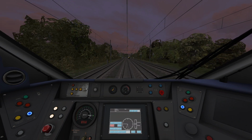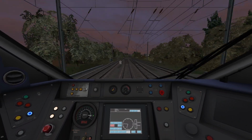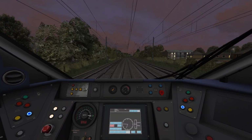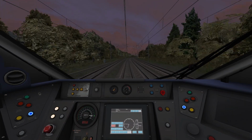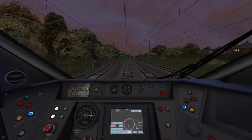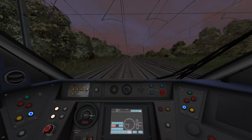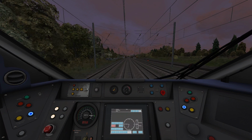There's a 365 from Peterborough to King's Cross. Yeah, I don't know how many of them are left. I think some of them are in storage because they're being replaced by 387s and 700s.